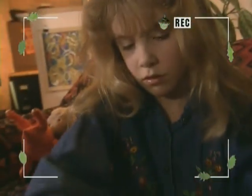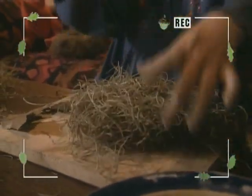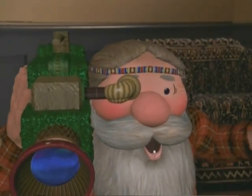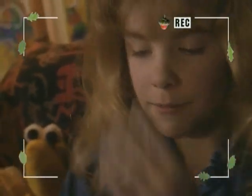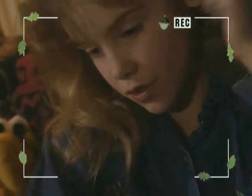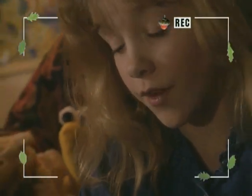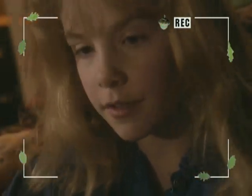Ah, I see. You shape it and pound it till it looks like a nest. You sure know a lot about birds' nests. Why do you like them so much? I just like birds a lot. I think their feathers are nice, and I like their personality, and how they react.